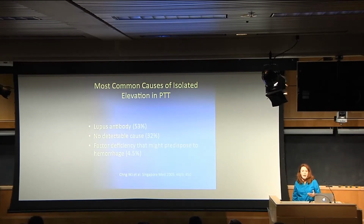So while they might have a factor deficiency that you could find, it's a minor factor deficiency, and it doesn't lead to bleeding. As I'm fond of telling people, and some of you in the audience have heard me say this, if we do a verbal coag screen by asking some questions, and they say no to all the questions, and your patient bleeds after surgery, it's because you're not bad. Okay? That's why they're bleeding.